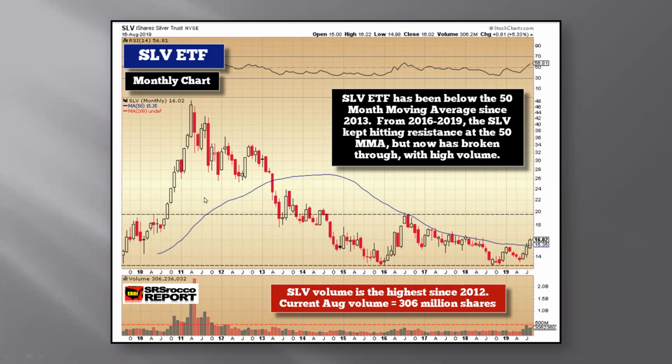And this level here, which this blue line is the 50-month moving average. When the SLV as well as the silver price fell below it in 2013, it's been below it ever since. It came down to this one support level, went back up to the 50-month moving average, and there's no coincidence that it continued to bounce up, but it wouldn't go above it.